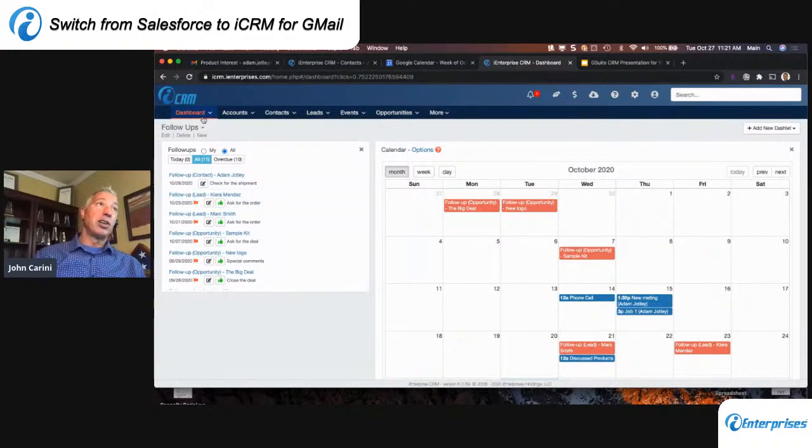And by default, you go to the dashboard, and the dashboard is configurable, but in this case, I like to have on my dashboard what I need to do today, right? So here's the follow-ups I need to perform today, and then my calendar's here on the right side. And keep in mind that the Google stuff from the Google Calendar will come into this calendar automatically, if you will.